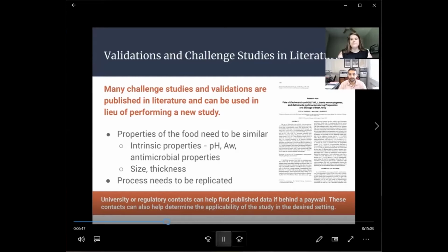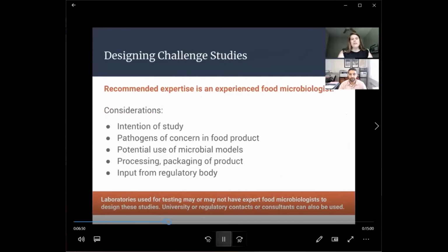So there's really three parts to these challenge studies that we'll talk about, and we're really giving you more of an overview today on challenge studies. The first part is designing challenge studies, and a lot of the information from this presentation was actually taken from the NACMCF document. We'll reference it a couple times during this presentation, but if you're looking for a little more detail than what we can provide in the time we have today, that's a great reference to go and look at. The recommended expertise for somebody who's going to design these challenge studies is an experienced food microbiologist.